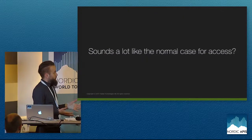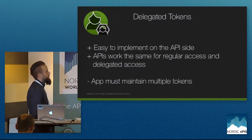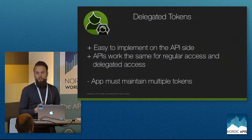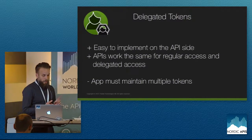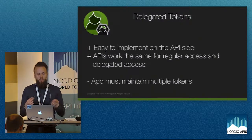So this sounds like the normal access case for OAuth. If we just send in the token and you act on it, that's what you're supposed to do, right? Yeah, that is the case. So we don't have to modify our backends in order to support this. So the delegated tokens give us quite a lot because they're way easier to implement on the API side. And if we start building tons of APIs and we want to do this afterwards, that's going to be tricky otherwise. So using the delegated tokens makes this easy. APIs work the same way for regular access and for delegated access, very importantly.